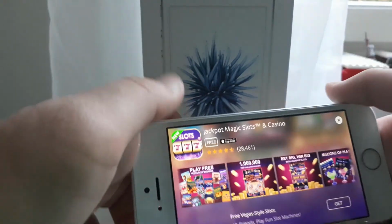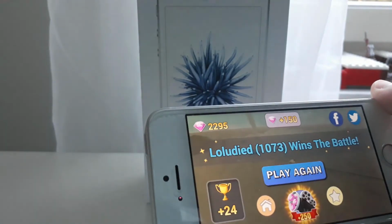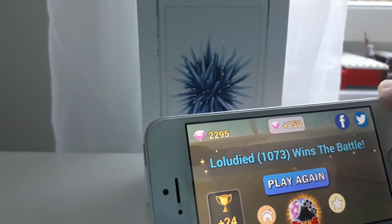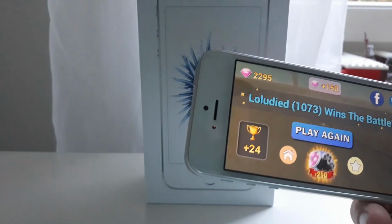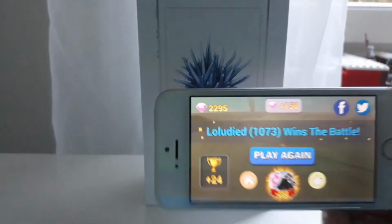Adverts. So yeah, gaming is as smooth as on that Samsung J5 and Samsung A5. So everything going well. No problems with gaming. So now let's just get into the camera.